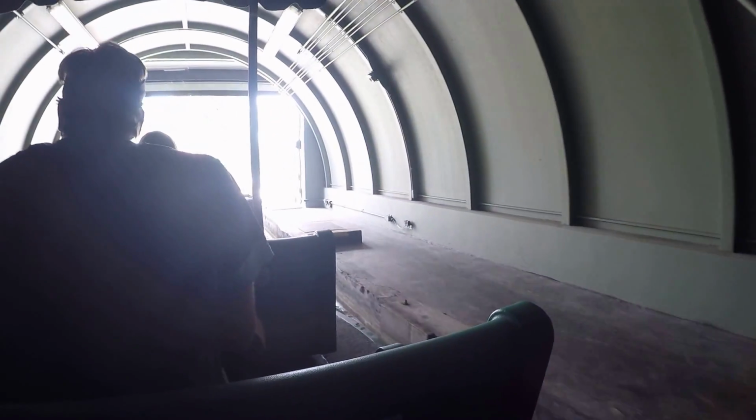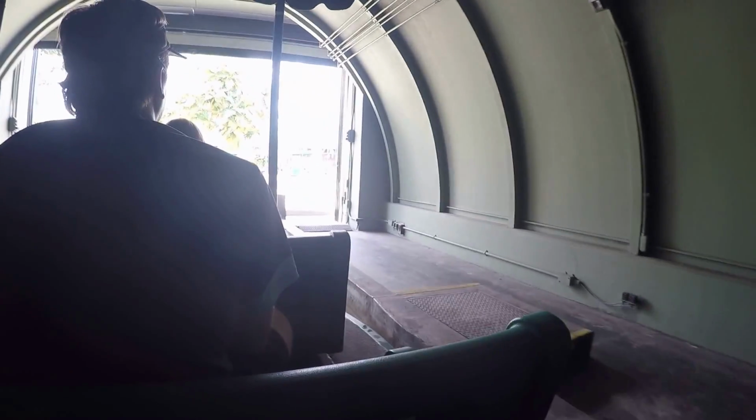Help us maintain these carefully controlled ecosystems, and for your safety, please remain seated in your boat at all times.